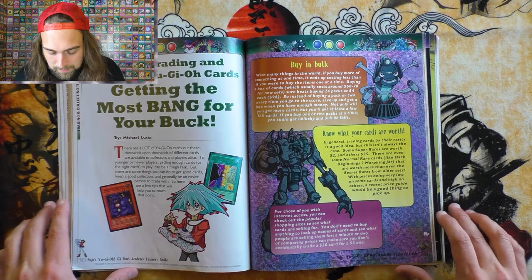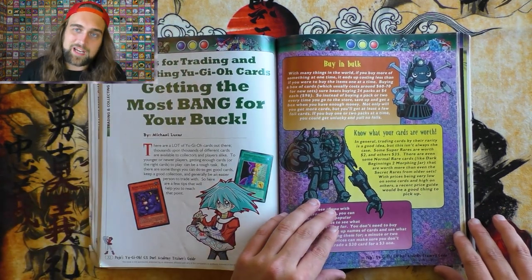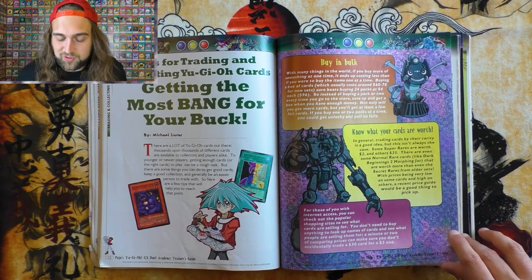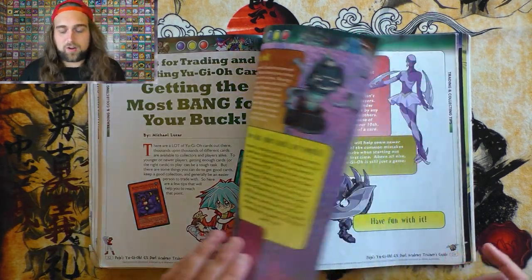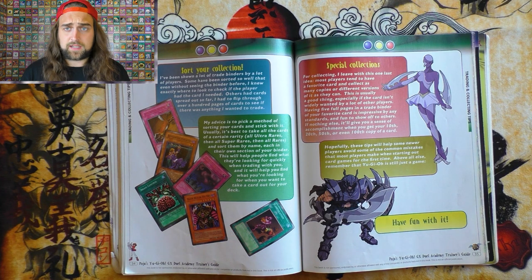A minute or two of comparing prices can make sure you don't accidentally trade a $30 card for a $3 one. Ain't that the truth? Just check your card prices online, and make sure to take the condition of cards into account, because the condition of cards is very, very important.